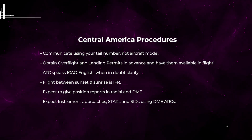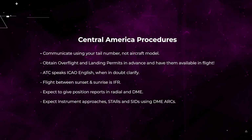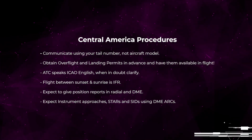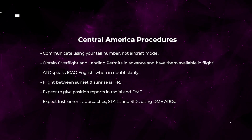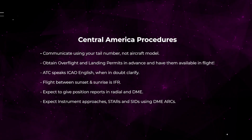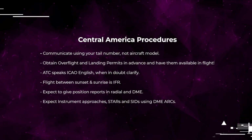If you are unsure of what ATC has instructed you to do, always clarify. Never assume. There is no night VFR in Central America, and as Central America is typically a non-radar environment, you can expect requests for a position report in radial and DME. And for IFR, well, DME arcs are alive and well in Central America and commonly used for a number of different instrument procedures.